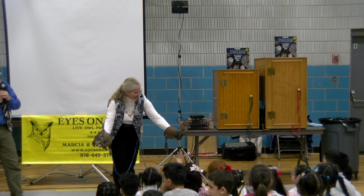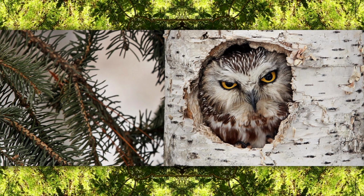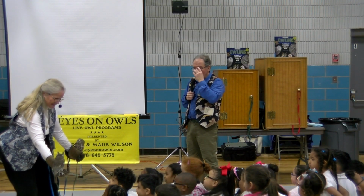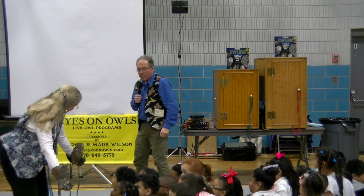The saw-whet owl does not live in Lawrence in the summer. They're only here in the fall and winter. But you won't see them here in the summer.